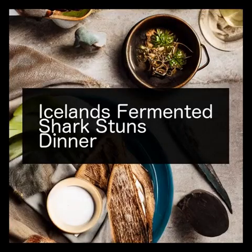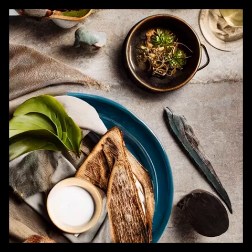Imagine sitting down to a meal, only to discover that your food is so potent it'll leave you breathless. Welcome to the world of Hákarl, Iceland's infamous fermented shark dish that's been making people's faces turn green for centuries.